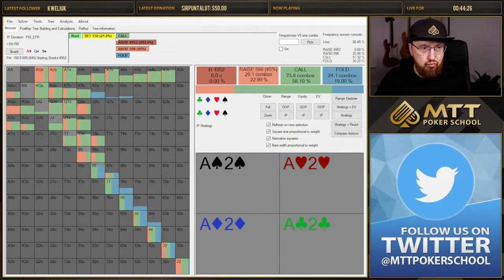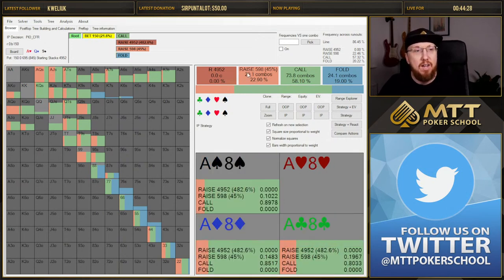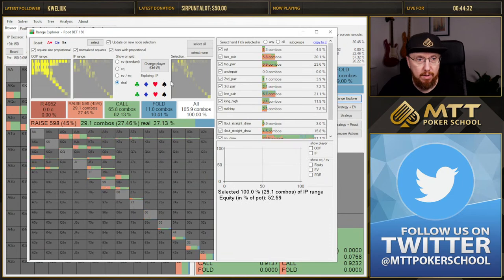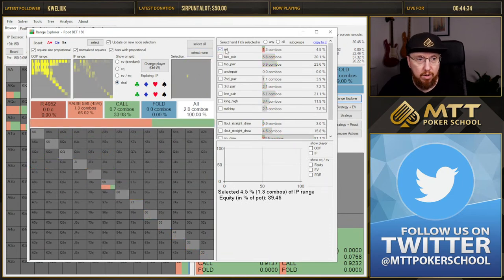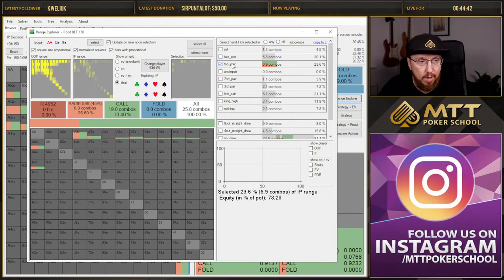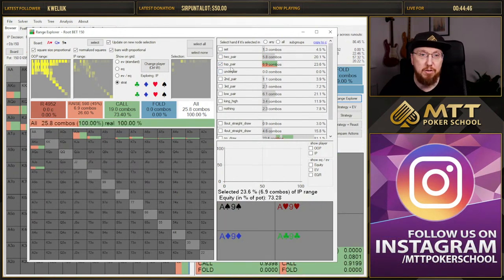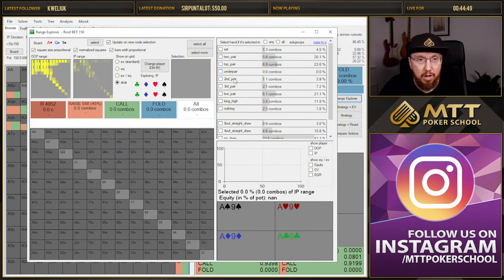Okay, so we're going to continue with all of our ASECs. Let's see where we find our raises from. So set of nines, that makes sense, unblocking ace x and queen x. Two pair, we're going to get value from lots of hands straight away. Ace king, ace jack, just getting value from a lot of ace x. We don't have any under pairs because kings would three bet pre.